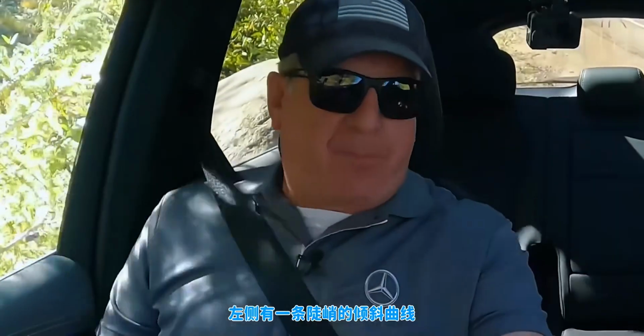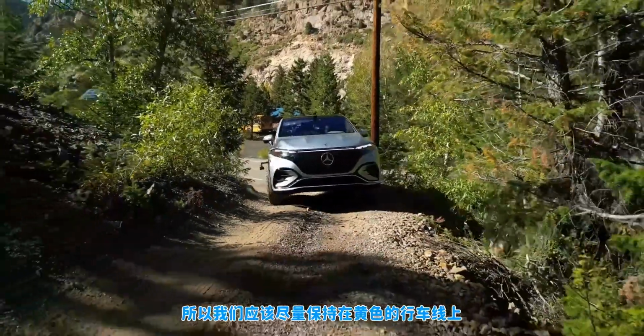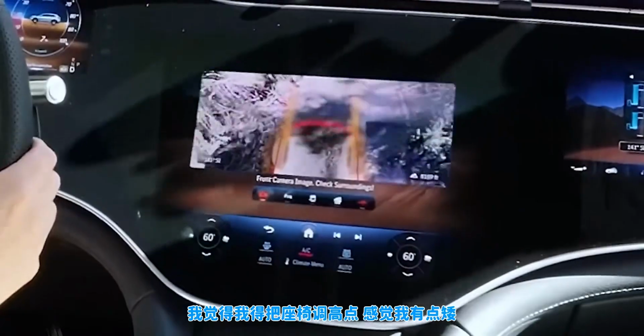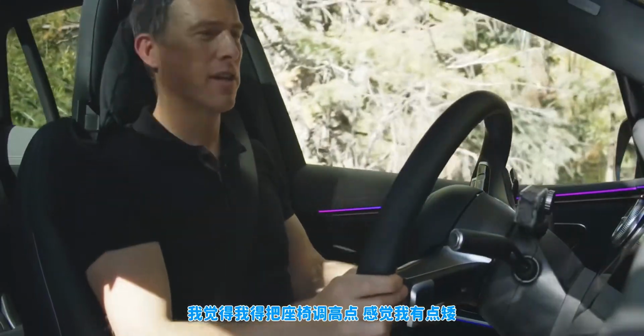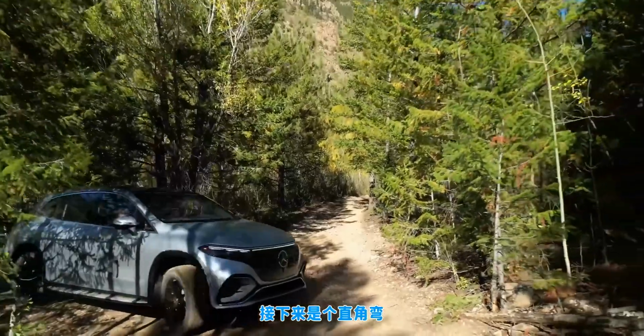We've got a pretty steep curve, a bank on the left-hand side, so we want to try to stick to the right, the yellow lanes, basically. Do you know what I'm going to do? I'm actually going to lift my seat up because I'm a bit short. Here, a nice 90-degree curve.